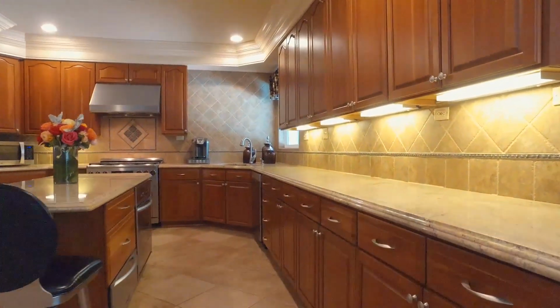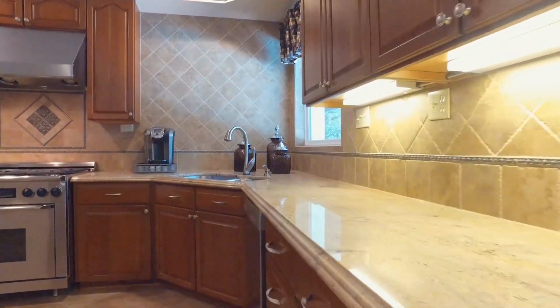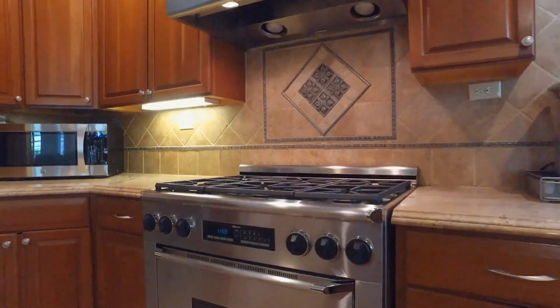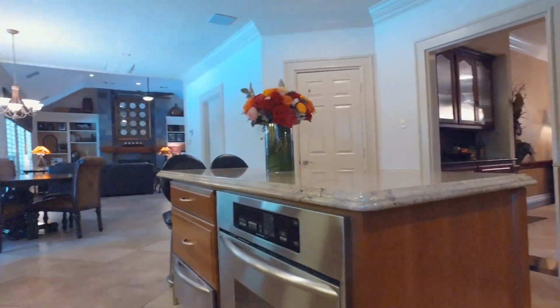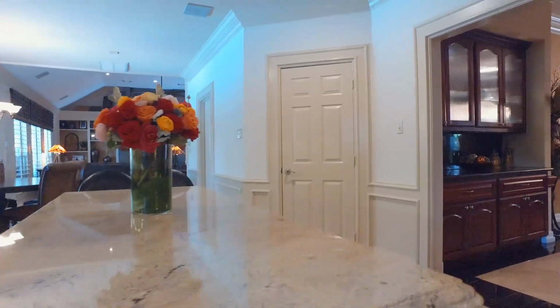Endless amounts of countertop space. This secondary kitchen is definitely a must-see. It's the perfect room for entertaining. Stainless steel appliances, beautiful countertops, endless amounts of cabinets, and a big pantry.